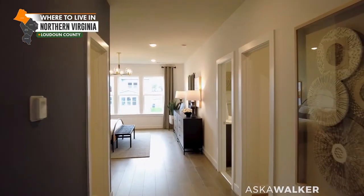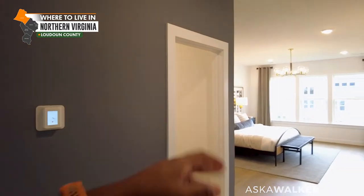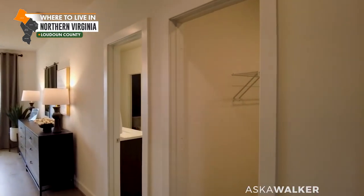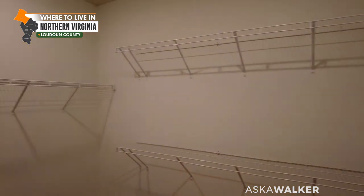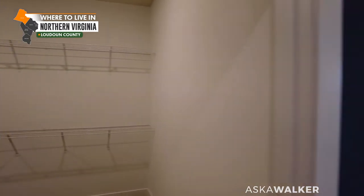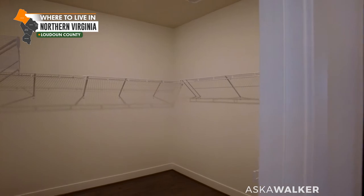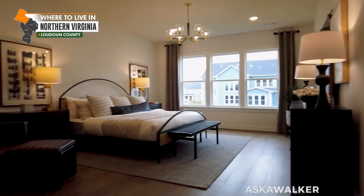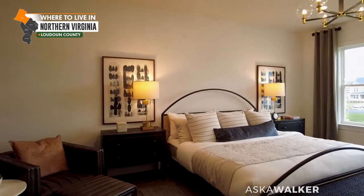All right, so we move through the doorway and we have ourselves a couple options. So we have walk-in closet, bedroom, bathroom, walk-in closet. Both walk-in closets are large enough to have tons of clothing in here. And then we have ourselves our owner's bedroom.